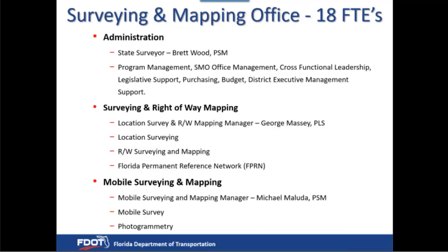Currently, the Surveying and Mapping Office has 18 FTEs. We're like most of the other groups out there. We've downsized considerably over time. Probably at the beginning of 2000, late 1990s, we had roughly 60 personnel in surveying and mapping. And recently, with the separation of the GIS folks, that's where we get that 18. I think the two of us together is around 37, all told.